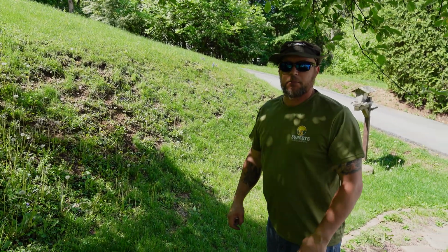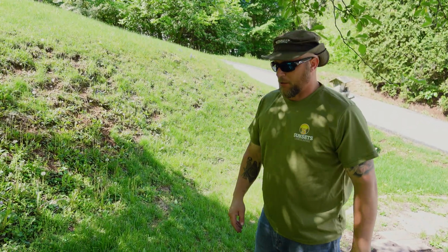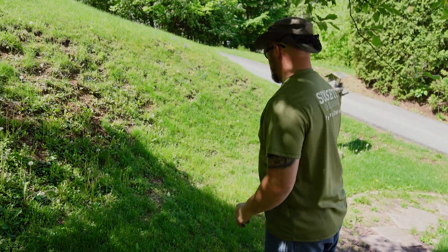I'm gonna mow, and I'm gonna take a nap in the truck. I mean, paperwork. You think I'm doing paperwork. I'm actually sleeping, but I'm doing paperwork.